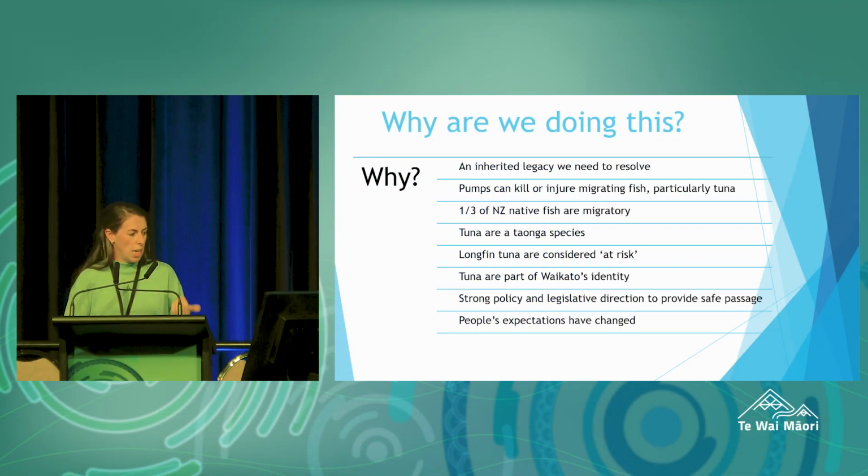Obviously, tuna are taonga. Longfin are considered at risk within New Zealand. Tuna are part of Waikato's identity, but also obviously Aotearoa's. And now there is finally some strong policy and legislative direction to provide safe fish passage infrastructure. And over time, people's expectations are finally changing to keep up with that.